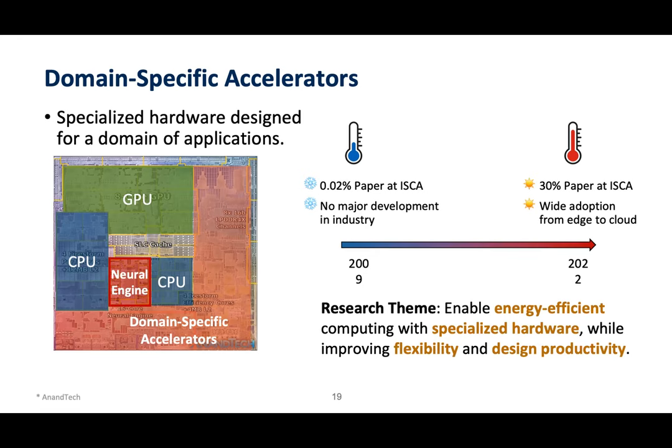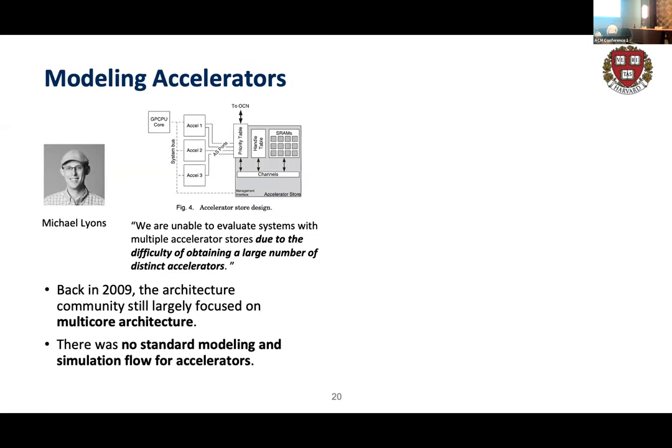really be thinking about how we can enable energy efficient computing with domain-specific hardware while maintaining the flexibility and also lowering the design cost. This journey really started when I started my PhD at Harvard in 2009.